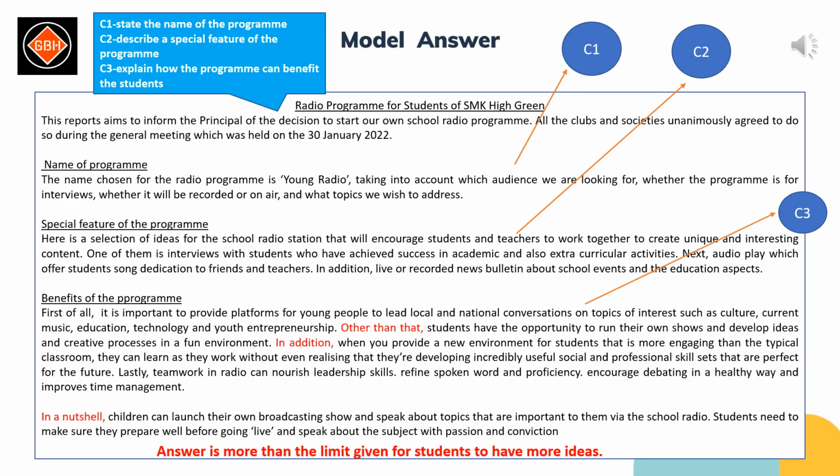Radio program for students of SMK High Green. This report aims to inform the principal of the decision to start our own school radio program. All the clubs and societies unanimously agreed to do so during the general meeting which was held on the 30th of January 2022.